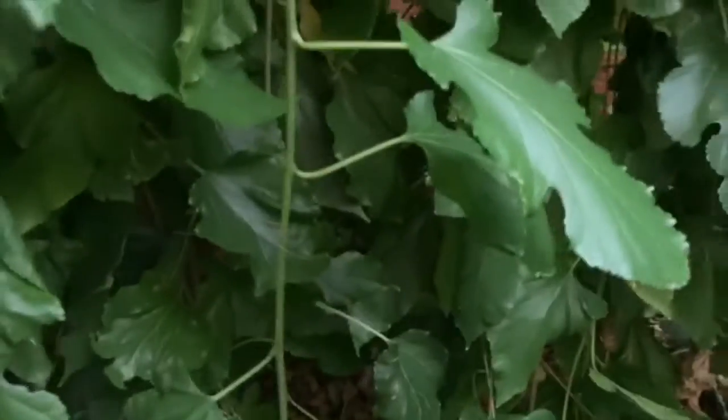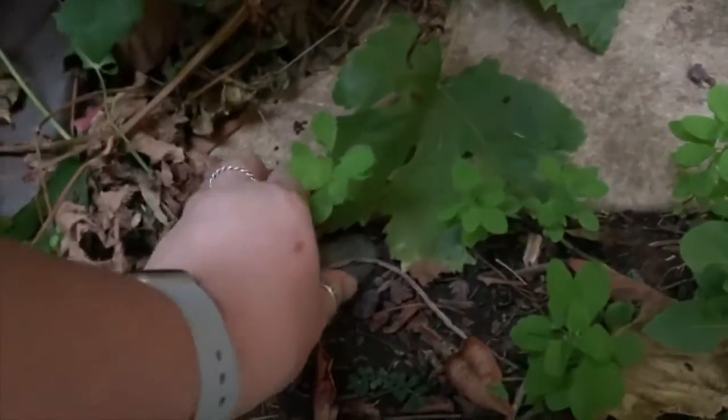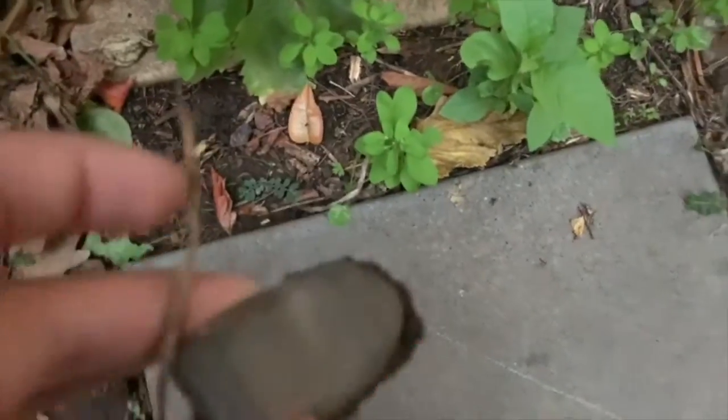Oh no. Mulberry leaves. Big, thick, dead mulberry leaves. Can't go over it. We can't go under it. Oh look, we're just gonna have to go through it. It's a wet pebble.